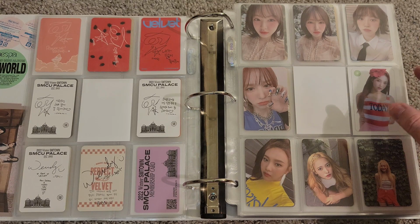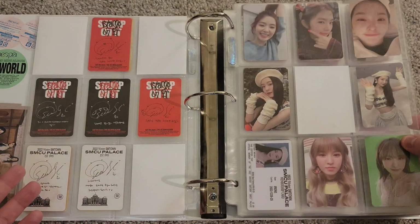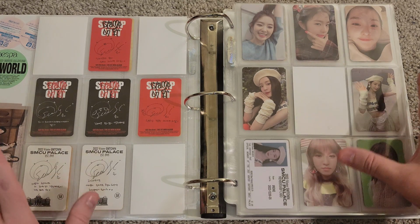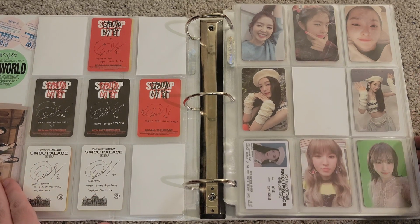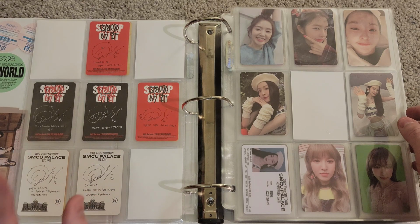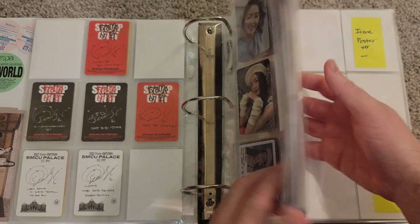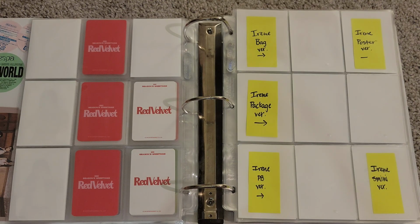So these are still like the miscellaneous card sections for all the members other than Seulgi. But that is everything for all of the older versions. So now we get to go into Chill Kill, which is very, very exciting. So Chill Kill, we have quite a lot to put away.